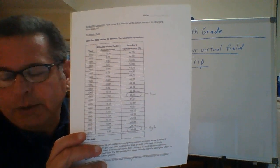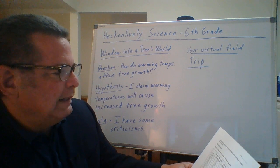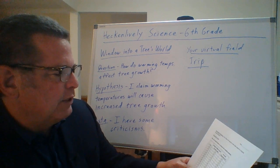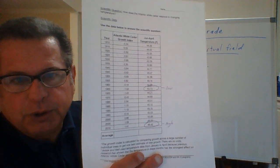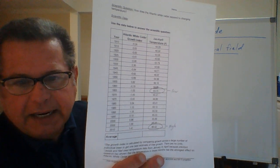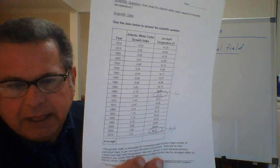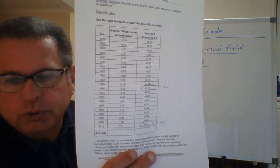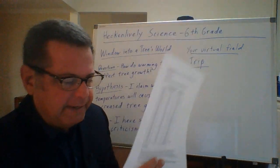So I've got what I think is a better answer. What I did was I looked at where there was the highest and lowest temperature during the January to April time frame, okay? And then I looked at the tree growth, at what their index was. And it seems pretty clear that when it's warmer, you have more tree growth. When it's colder, you have less tree growth, okay? So to me, that seems kind of simple, all right?